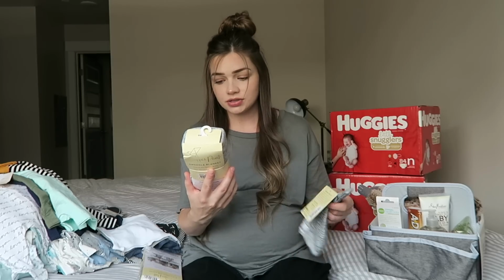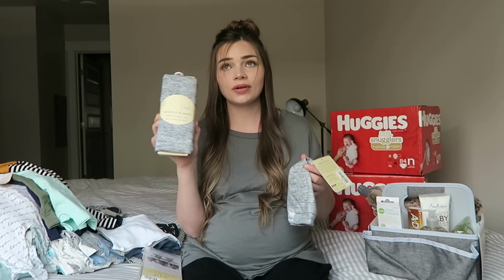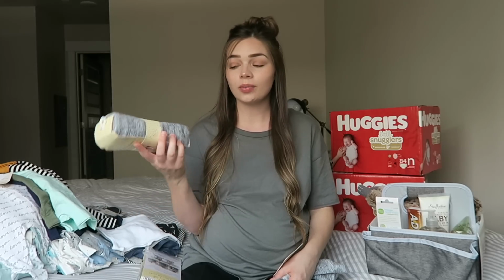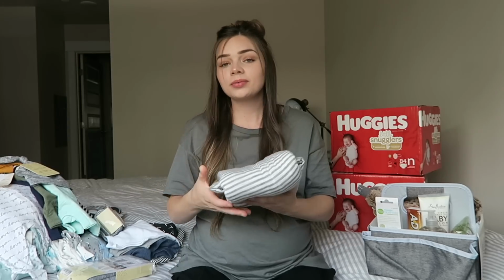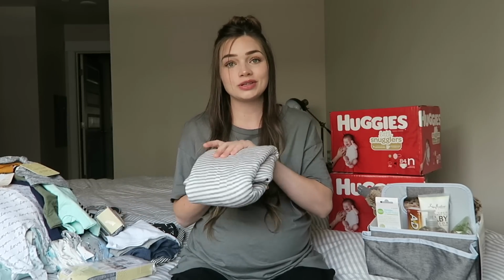Then I also grabbed a swaddle blanket from them. I've never tried them, but I've heard such amazing things. If he ends up liking to be swaddled, I'll probably purchase a few more of these, but for now I just did a plain gray along with a little hat to go with it. This is probably the only thing that I kept from my firstborn, and that is my Soli wrap. I did really enjoy wearing him when he was a newborn, and I plan to do that a lot.